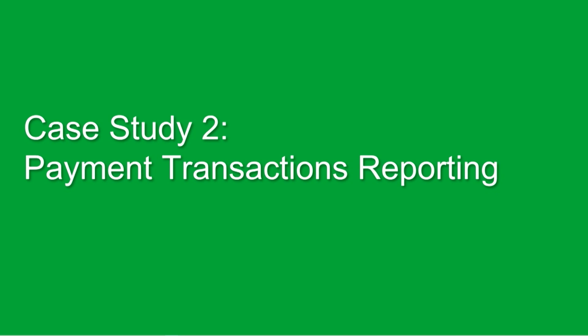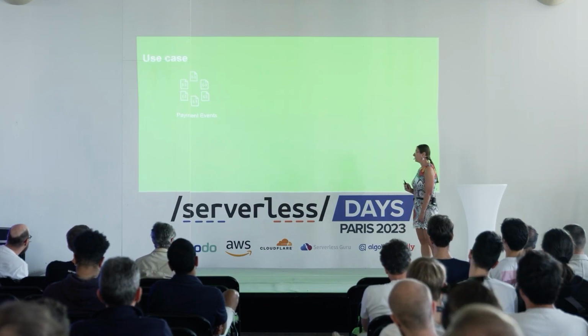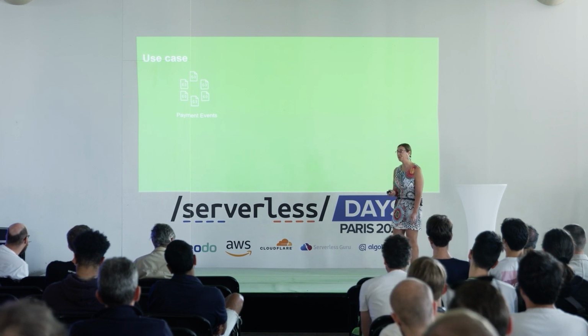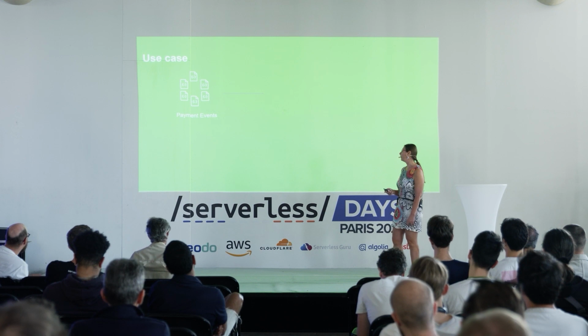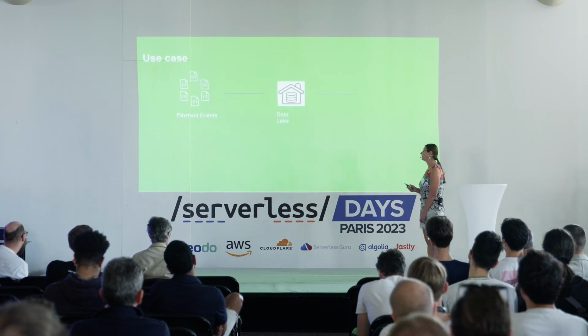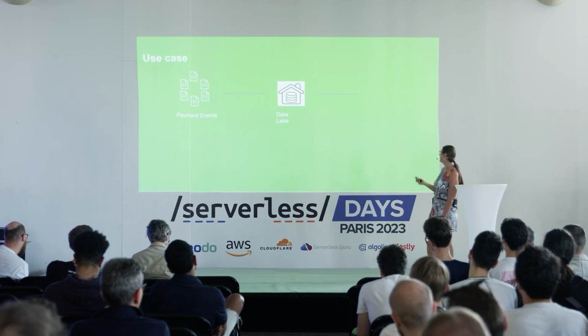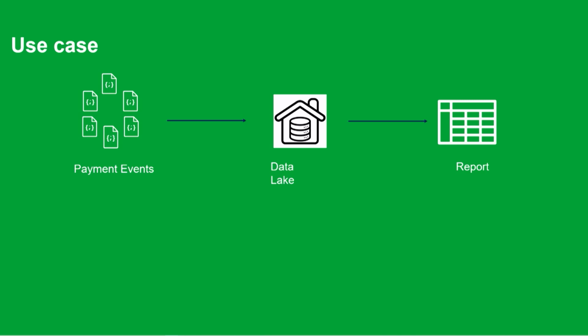This talks about integration between the payment service and the data lake. So the use case, very simple. There's lots of payment events in our product. We want to take them all and send them to a data lake so our big data team can create a report for us. Yes, report is coming. Then we can use it with our stakeholders to make better decisions, basically.